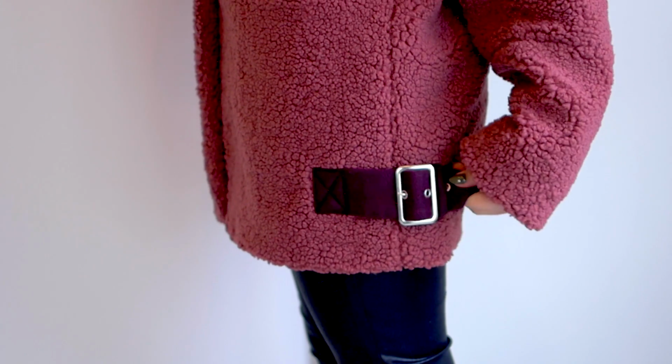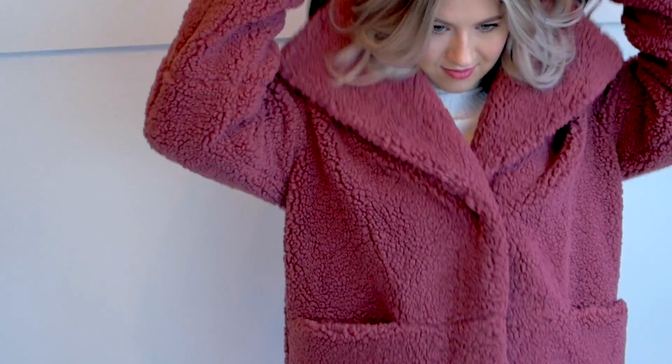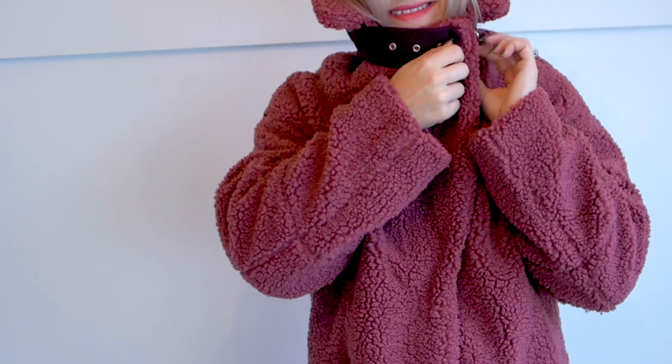I just love the little details on this jacket. I love the little darker purple color on the side with the buckles on the bottom of the coat, and then in the back around the collar. If you want to secure your neck, you pick it up and you have this beautiful dark purple color as well, and just this nice buckle on the side.